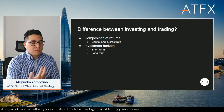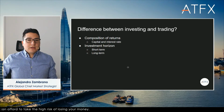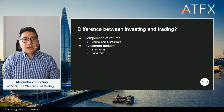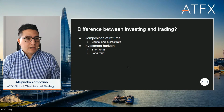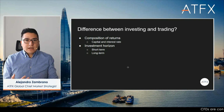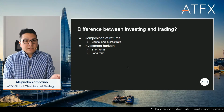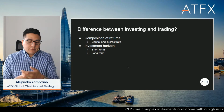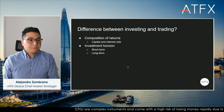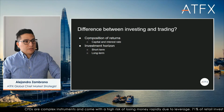So a combination of both is usually a good idea. For example, you have a SIPP, or an ISA where you invest in indices, and then you have a trading account where you trade, and the trading account goes faster. With your ISA, if you leave it there for long enough, you'll see that it will grow. With the trading, sometimes it grows fast, but sometimes it declines fast as well. But in the longer run, the trading should beat the investing. So that is the difference.